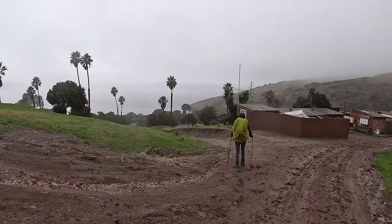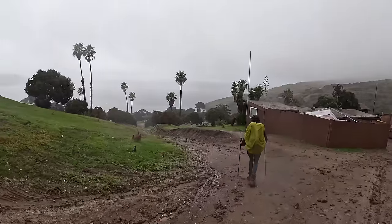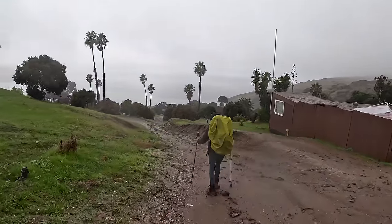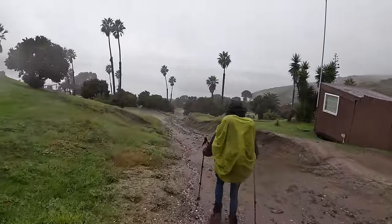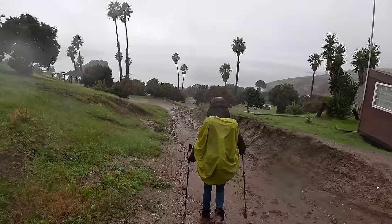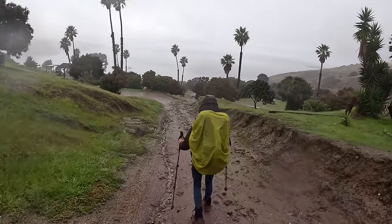We have made it here to Two Harbors campground. It's raining on us, but you can see the water, and right now we're dropping down to our campsite. We have spot number one, should be as close to the water as we can get. So we're gonna drop down and set up the tents, get dry for a little bit, and then probably go to town.